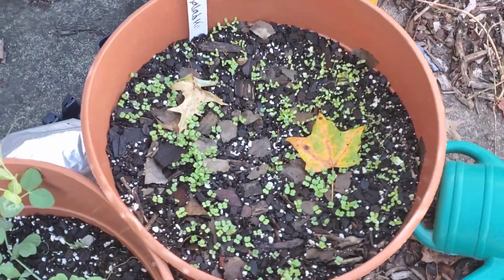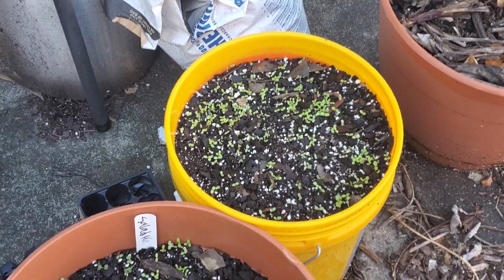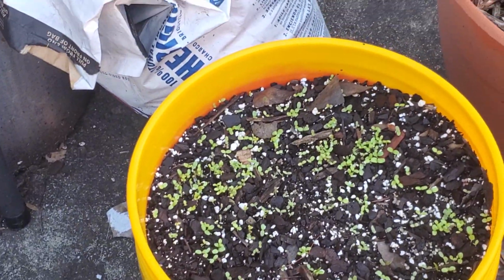These are all salad mix seedlings. So, I got a bunch of seedlings there. I mean, tons of little seedlings. Look at that. Tons. So I'm definitely going to have to thin those out.